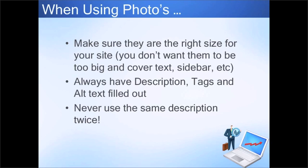Don't use one or two words for the description. Give a detailed description for every image that you upload, because the images themselves, especially if you have them hosted on your site, can rank for specific keywords as well as the blog post. So you want to make sure that everything flows freely, because images can rank just as easy as websites or videos or anything for that matter.